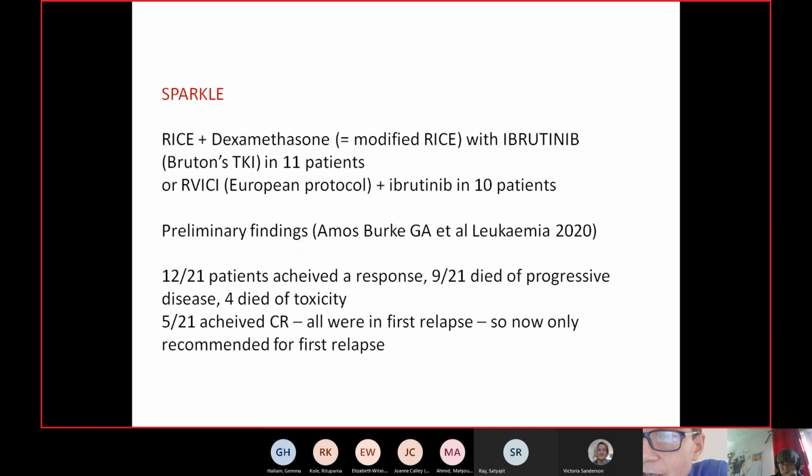And some of those achieve a complete response, and therefore might be in a situation where you could do a curative procedure such as an allograft. However, the numbers still aren't great, are they? So it doesn't mean that this is transformative for relapsed refractory Burkitt's lymphoma, but it is a potential option. And it's certainly what has been recommended to us recently when we've had a patient with relapsed disease who's not responded to conventional salvage.